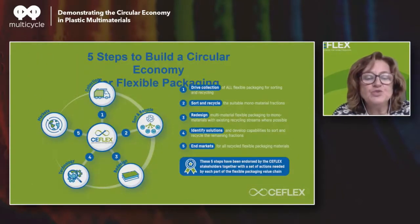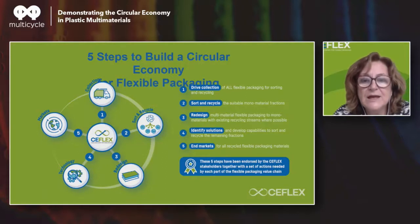Yes, here I am to talk on behalf of CEFLEX, a consortium in which stakeholders are working together across the entire value chain to accelerate solutions in collection, sorting, recycling, and developing end markets for new recycled polymers of a better quality. As a consortium, we established that we're committed to flexible packaging being designed and collected such that it can be sorted and recycled at a very high level after being used as packaging, into sustainable end markets which are created for these new recycled materials.